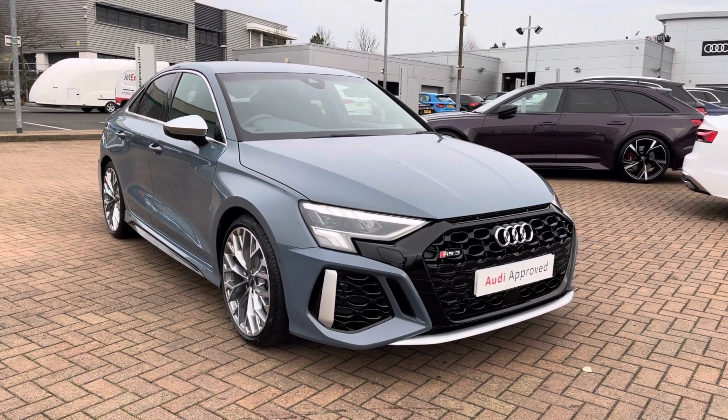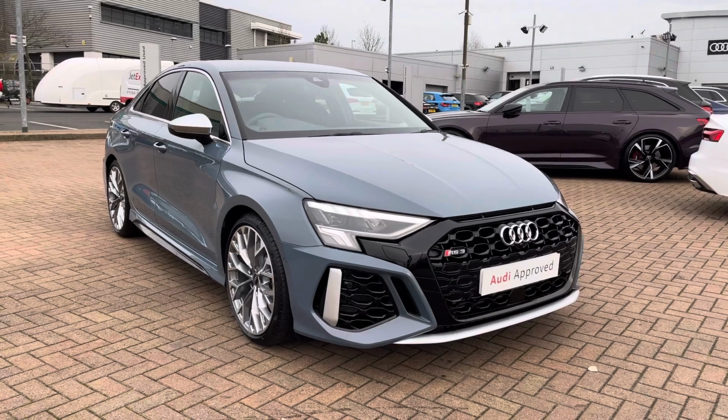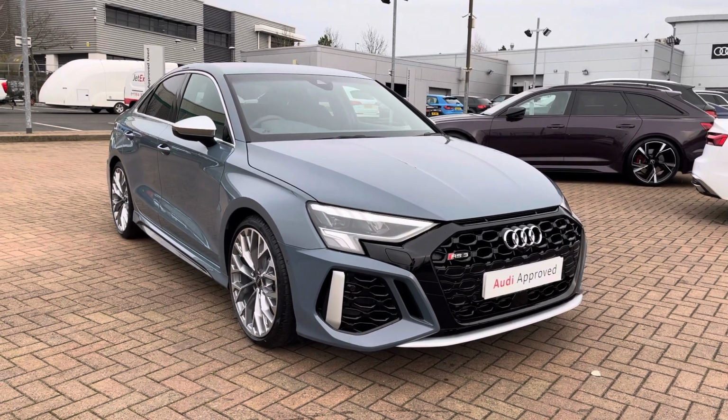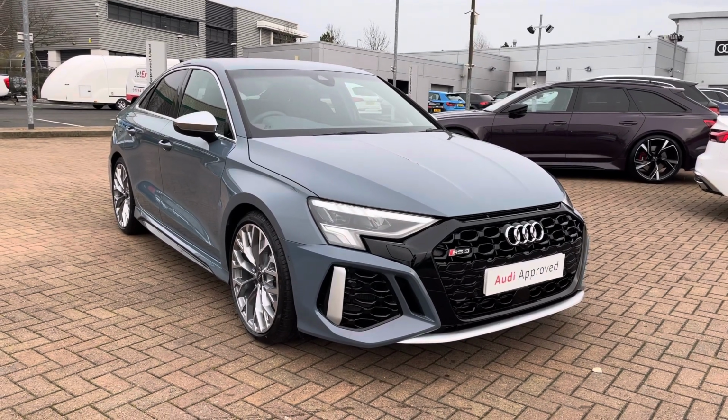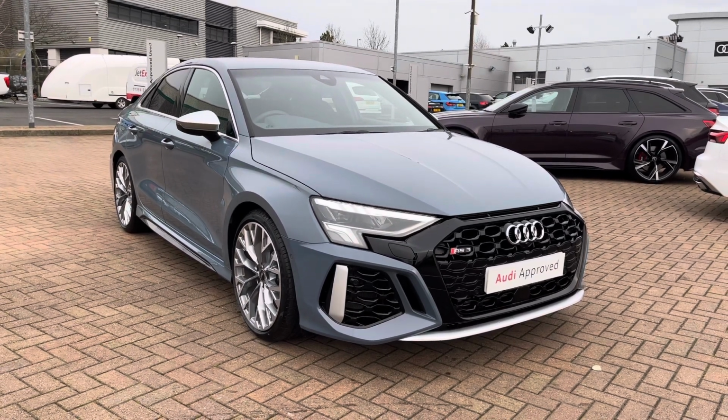As previously mentioned, this car does qualify for our Audi approved used scheme, so it gets a minimum of 12 months warranty alongside 12 months roadside assistance. For more information or to book a test drive, contact us on 01785 899 417.